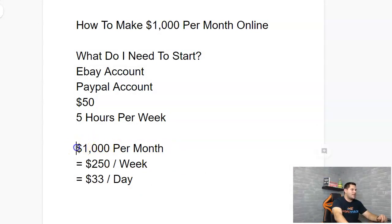Right. First off, $1,000 per month is $250 average per week, which comes out to about $33 per day. Not a lot of money, right? When you look at it as $1,000 in a month, that's a lot of money. But when you break it all the way down to $250 a week, that's not a lot. When you break it all the way down to $33 per day, that's not a lot of money. People can do this. Okay, it's very simple, and it's just by buying and selling stuff on eBay.